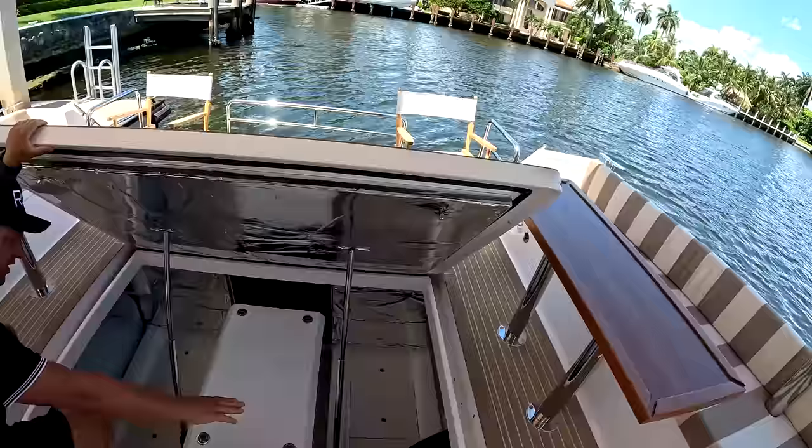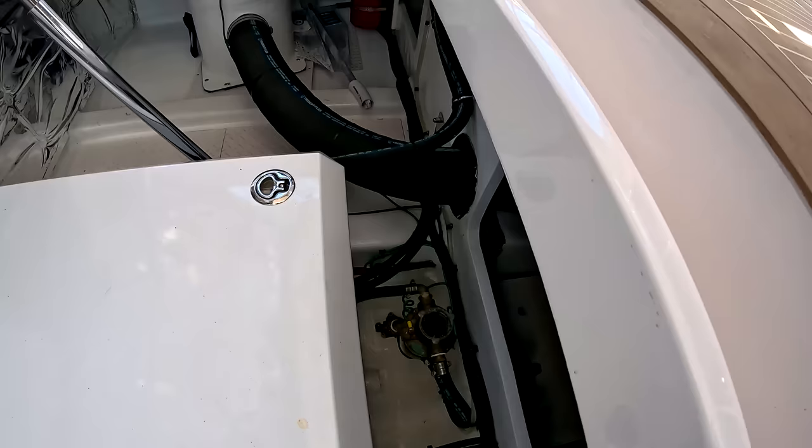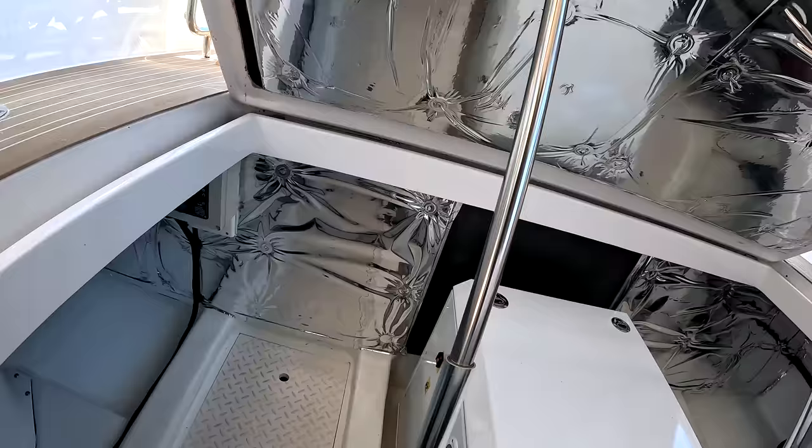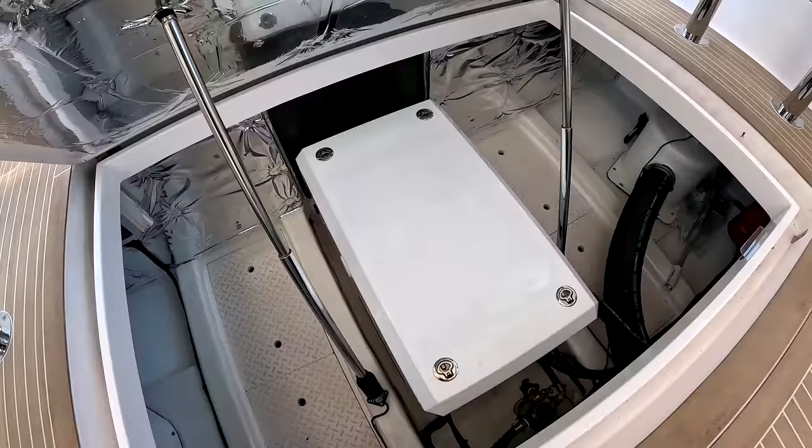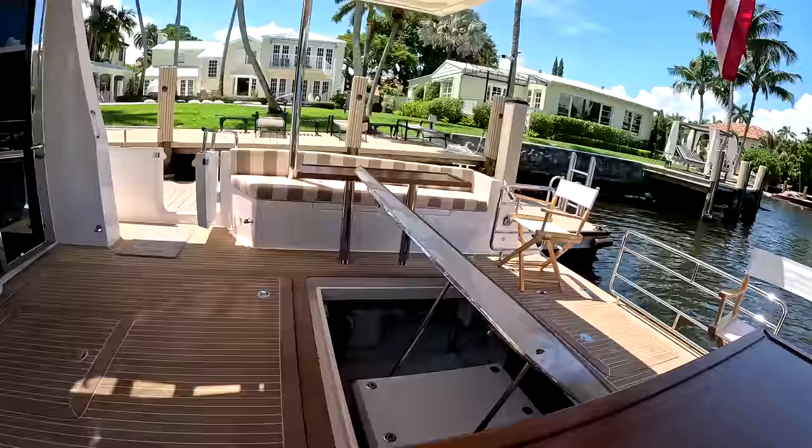Spare anchor in there, fire suppression system. Oh, I don't even see that. Where is that? Oh, there. Okay. There we go. Got the sea strainer here for the generator, so also very easy to access. And then there is the control for the generator as well, like the direct control, if you ever want to start it down here. Okay. All right. Close this back up. Open the engine compartment. Let's do it.